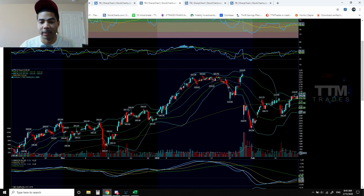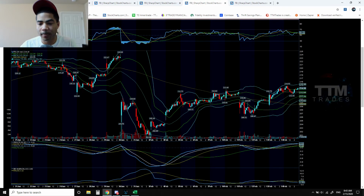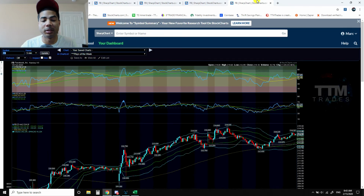Okay, so we went ahead and positioned ourselves on the 13th, right here when Facebook had the breakout that morning, and then as it pulled back, we positioned ourselves right here for the run up on Facebook. So Facebook ran up right in this area. It began to pull back, found support, and then as it pushed up into that 214 area, that is when I cashed out because I began noticing on the 5-minute chart it was losing momentum.